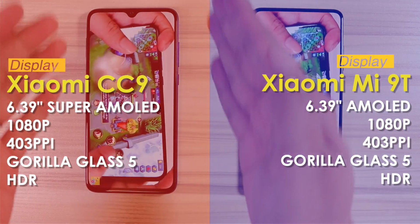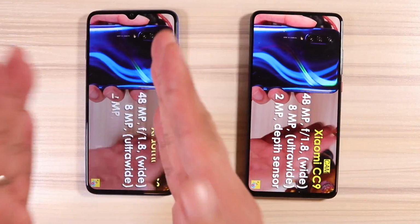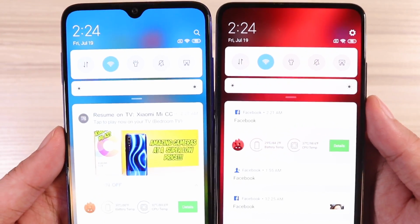But when it comes to the quality of the display, the Xiaomi CC9 is still better because of that Super AMOLED display. This is only AMOLED. The color reproduction on the Xiaomi CC9 is just better. Whites are whiter, blacks are blacker.